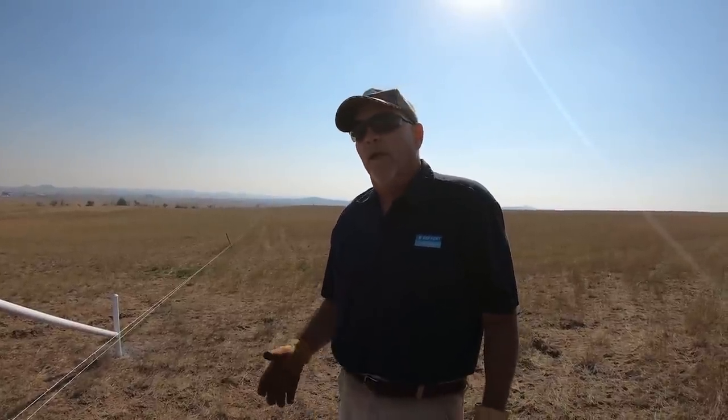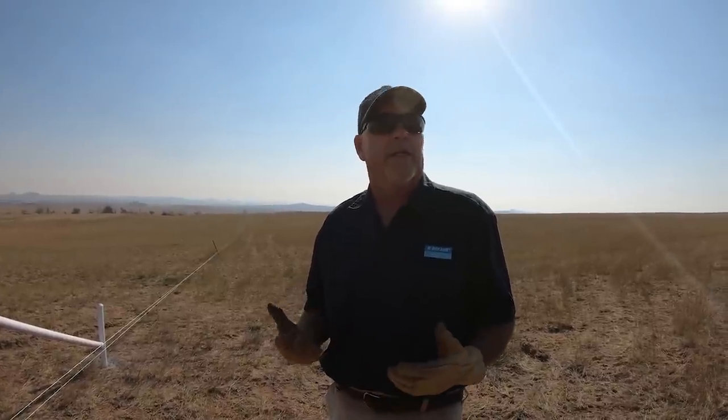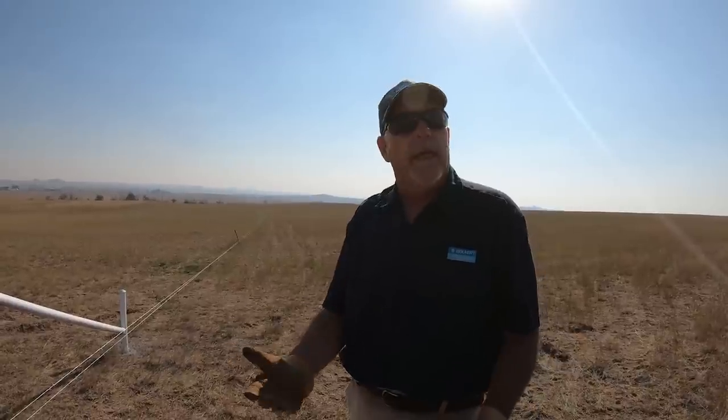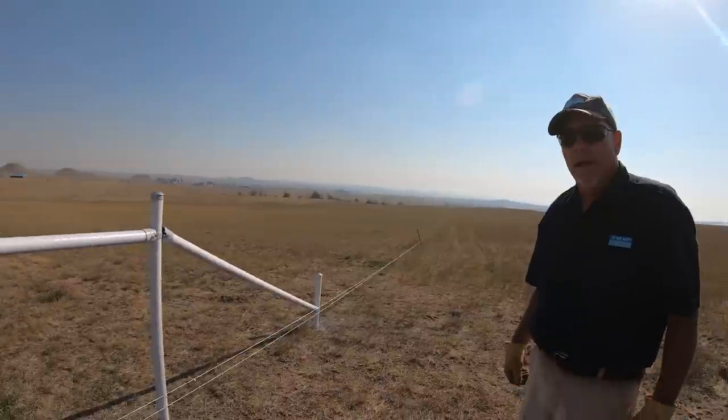One of the things we always try to explain to people is with high tensile, we don't really stretch the wire, we tension it. There's a difference. With low carbon wire, whether it's field fence or barbed wire, it literally stretches as you tension it to get it tight. With this, we just pull it up till it's tight and it'll stay there.